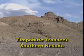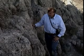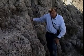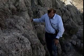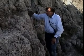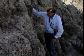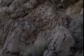We're here in the Paw Rock Range, which is the eastern part of the Tempaiute transect. We're standing here at the top of the Simonson Dolomite, which is middle Devonian. It's just below a major unconformity. We have an unconformity just above this contact separating the Guillemette Formation, which is upper Devonian, predominantly limestone, from these rocks below the unconformity, which are pervasively dolomitized.